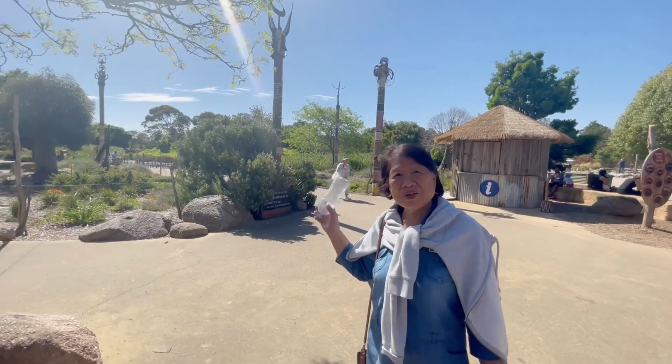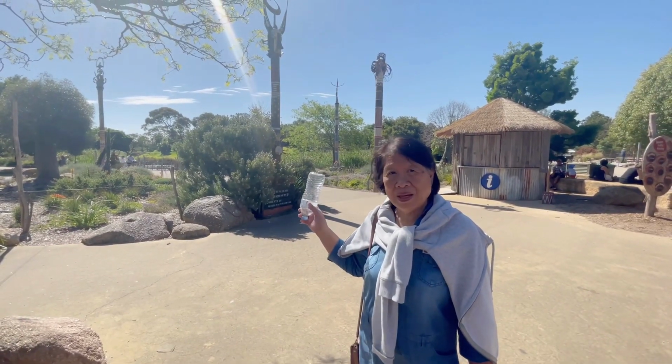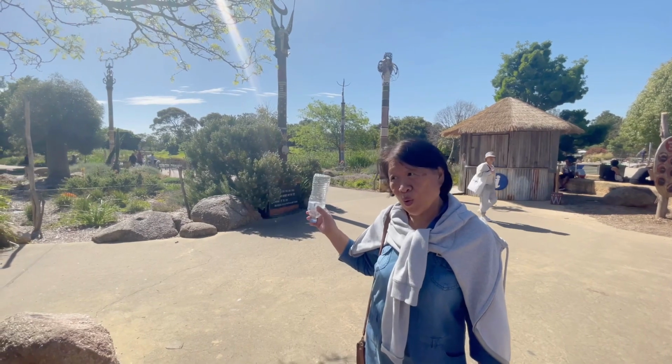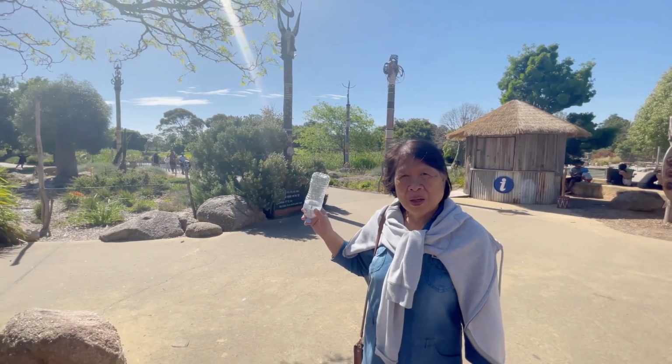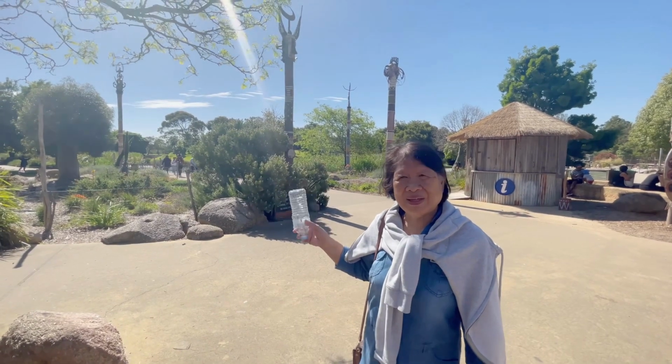Side view. Yeah. Hi, going to see it from Werribee Open Range Zoo. What an amazing adventure from Africa, with the concept of an African village.